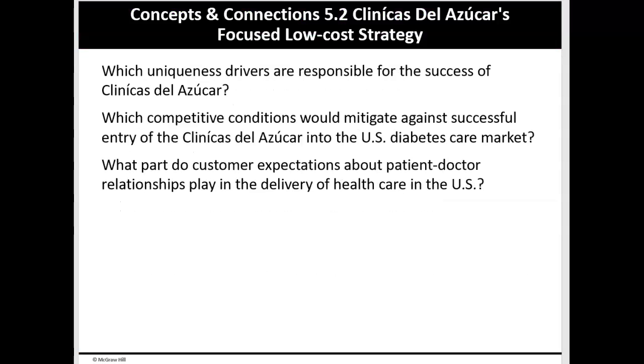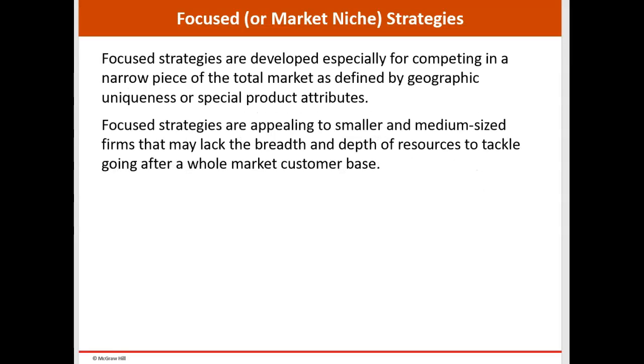So this is from the book, 5.2, Concepts and Connections on a focused low-cost strategy. This was the company's effort to lower the cost of diabetes care, allowing them to address major health issues in Mexico. Good questions just to think about. There are some things in your book that you could review in that regard.